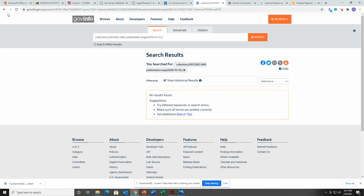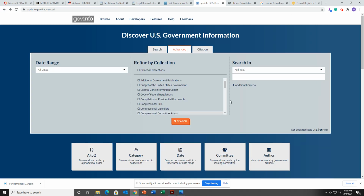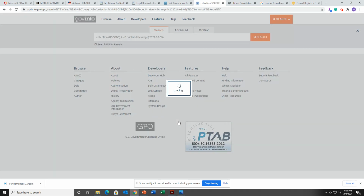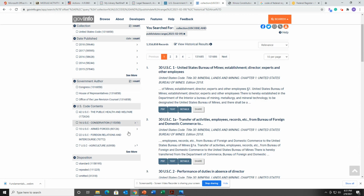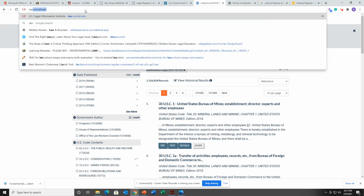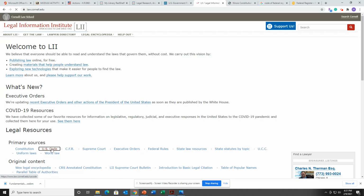Oh, I probably need the date because they don't have anything by date there. US Code, search. Here's my US Code. Okay, and maybe I would know my title and find it that way. Although I think it's probably easier to go to law.cornell.edu, go to my code and look at it by title and section to find it if I have the cite.